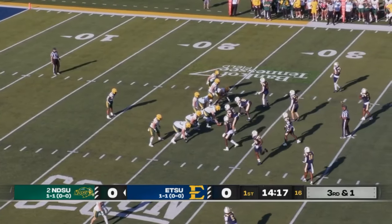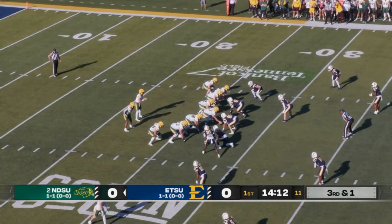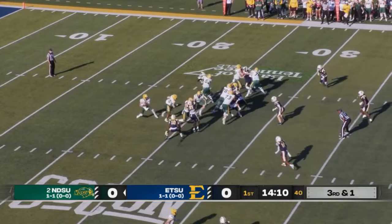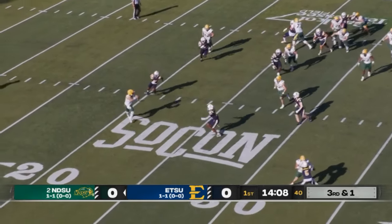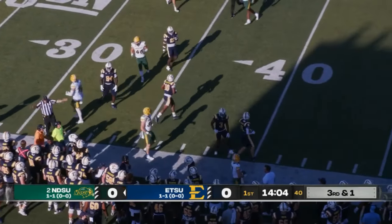Big back Easton Stick. Third down, Miller starts out under center and now backs out. Third and a long one. Handoff. No, Miller keeps. Rolling out, pump fakes, trying to get the edge, gets the first down out to the 33-yard line.